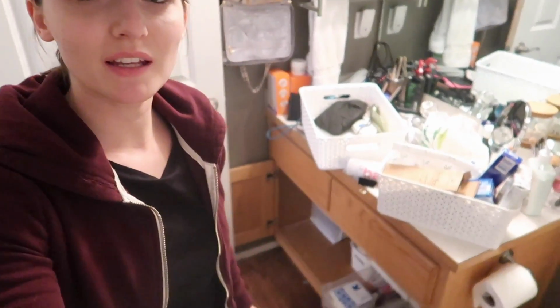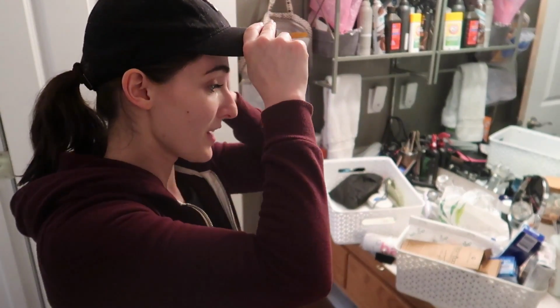The state of things in here. Looking way better under the cabinet. I haven't finished organizing it because some of the stuff above here is gonna end up down there. So now I just kind of gotta go through this sea of stuff on top.